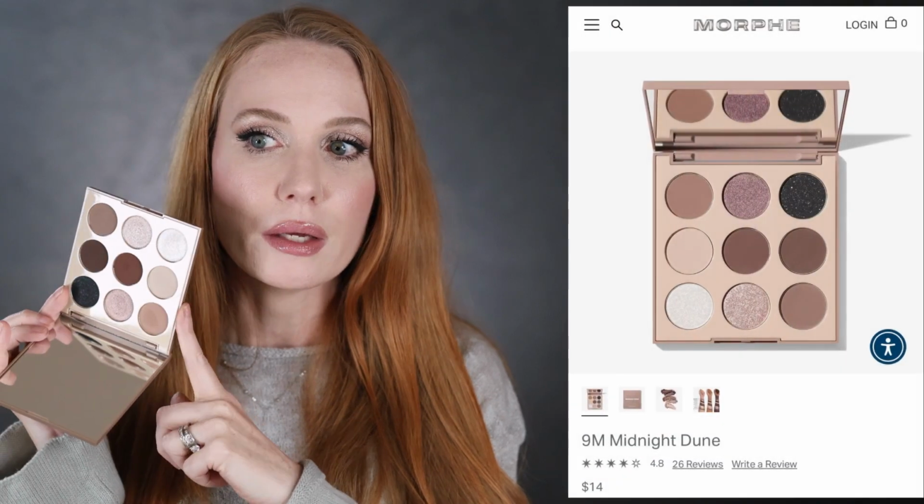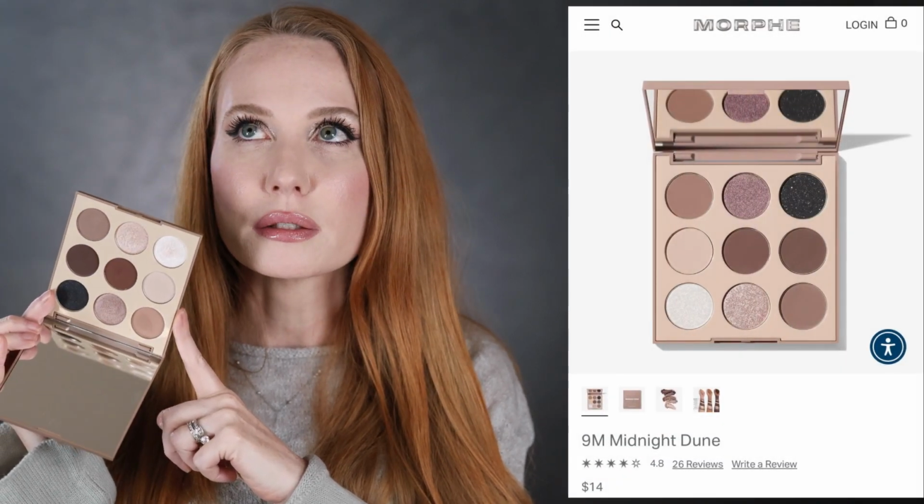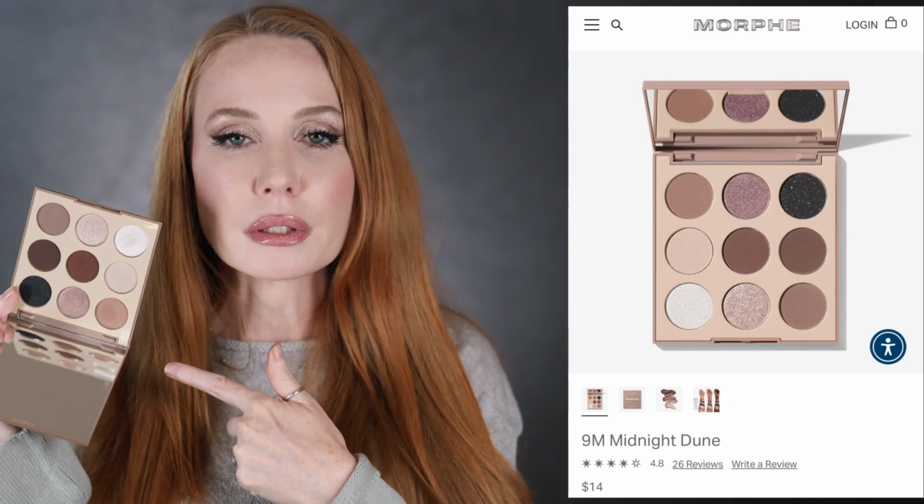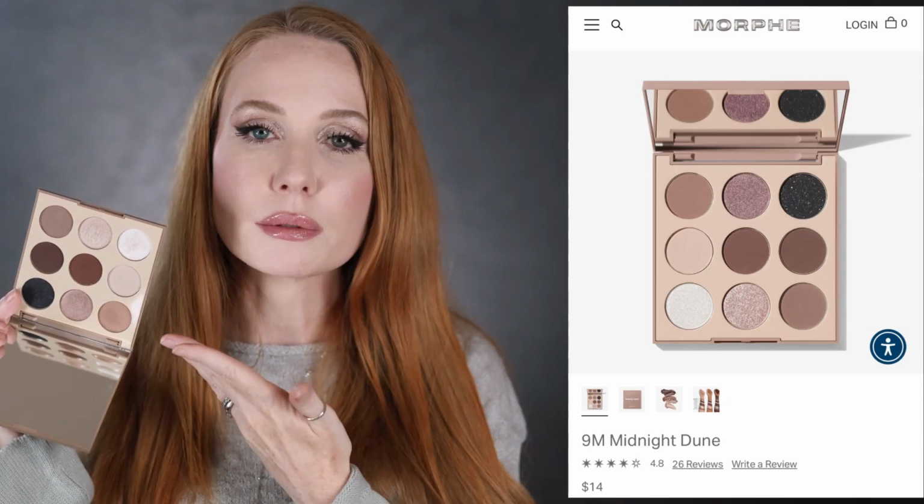Everything that is in there has that blue undertone or gray. And Morphe does a good dark black that you can actually use as a liner. So that is one of the things that they really excel at, in my opinion. These are good. They're not great, but for I think $14, it's a really good option, and I mean it's a beautiful palette.